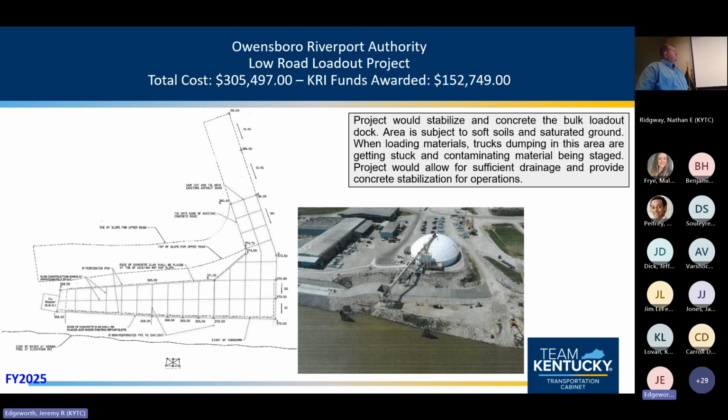Owensboro Riverport Authority was awarded $152,000 for a loadout project. You can see in the aerial photo, kind of in front of the white dome there, this is an area that the port uses for loading and unloading goods, and currently it's just gravel. And so when it gets a lot of rain, it washes out. The materials get compromised because it gets mud all over them, so they have to spend a lot of time washing off their materials. So this project will add concrete to their low road loadout area to more efficiently move their goods.